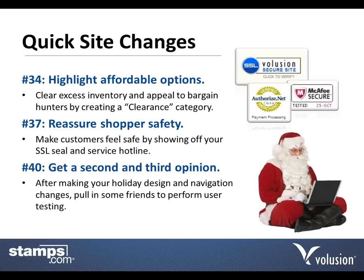Again, keep in mind your customer mindset. It changes a little bit, and you'll have new customers. So appeal to those buying behaviors by thinking about your site structure and your navigation, and you'll be a lot more likely to convert more of those different buying types.